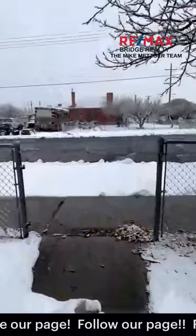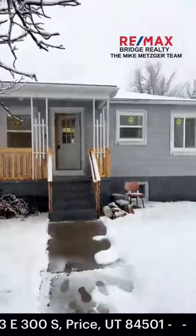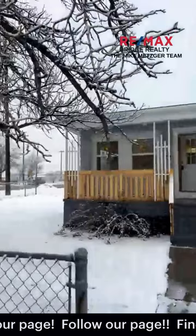Great little location down here. Southeast Price, corner of First East and 300 South. Nice covered front porch.